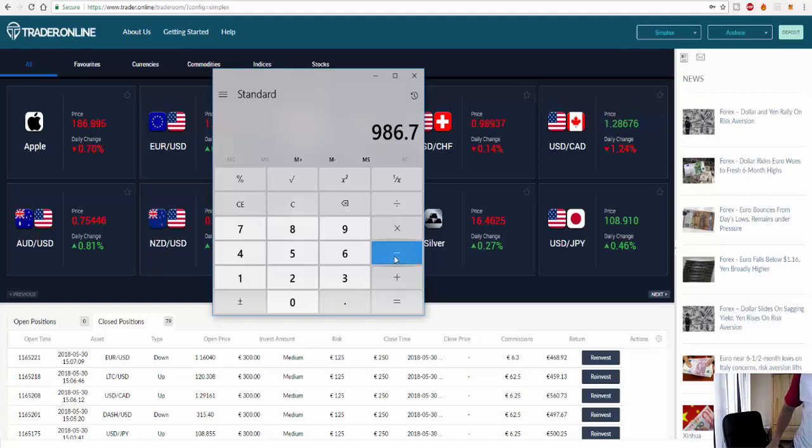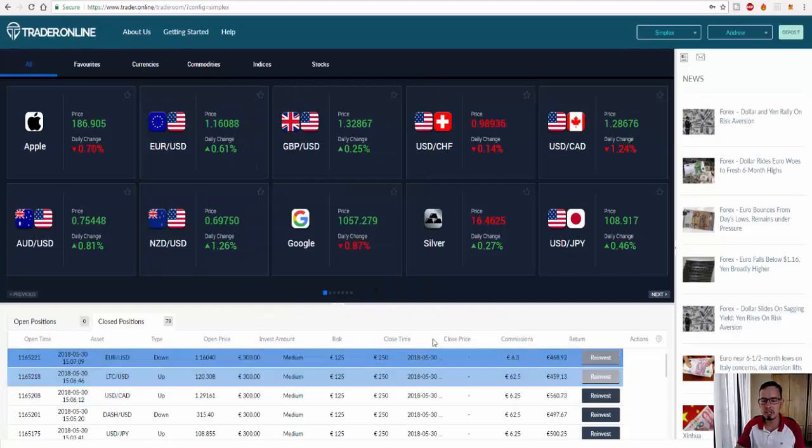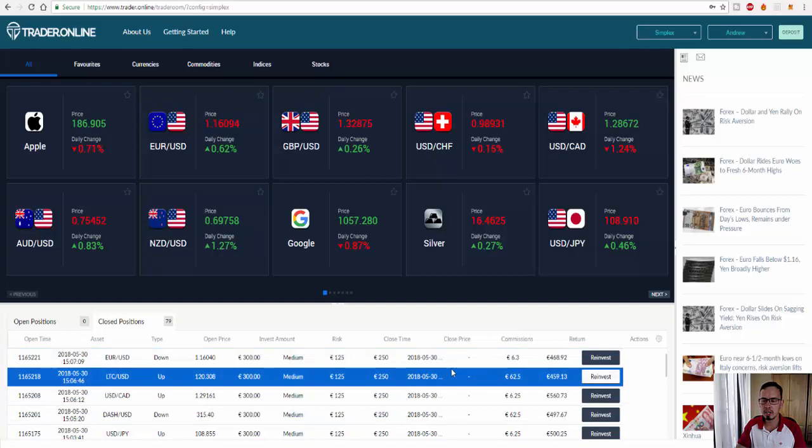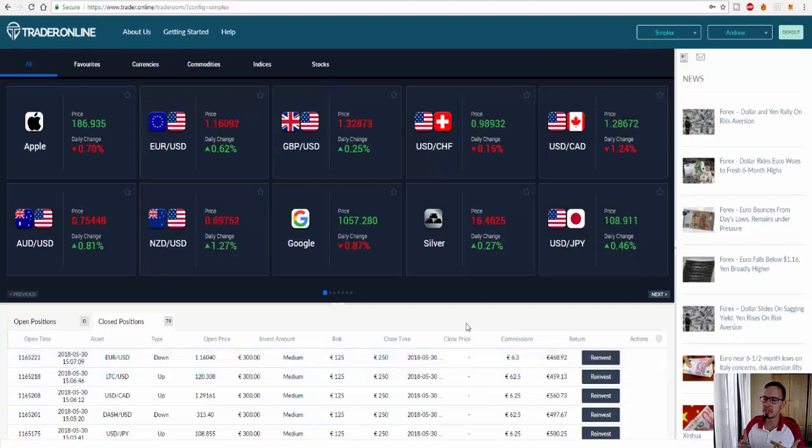That leaves us at 986.70. It's okay, again below 1,000. So anyway, I'm trading safely. I'm closing all of these trades whenever I see at least 50% return.